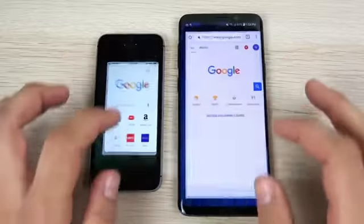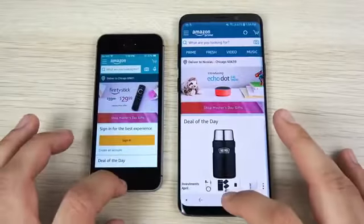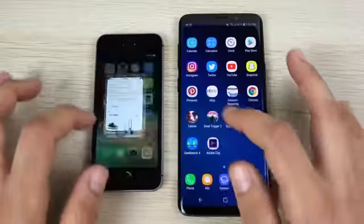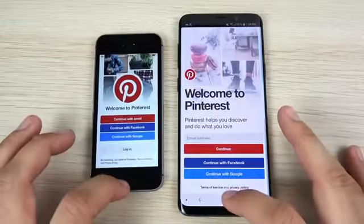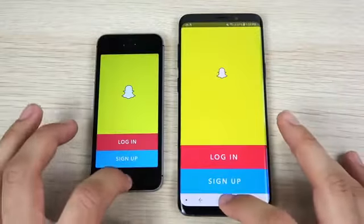Let's go into the Chrome and you could see they open about the same. This is just a multitasking round. That's the S9. Let's go to eBay. That's the S9 a little bit faster. Pinterest, S9 loading things up quicker on the multitasking. And then we have the SE there.